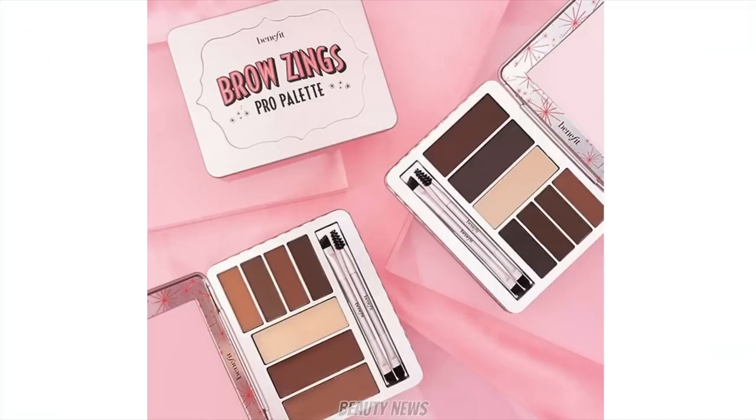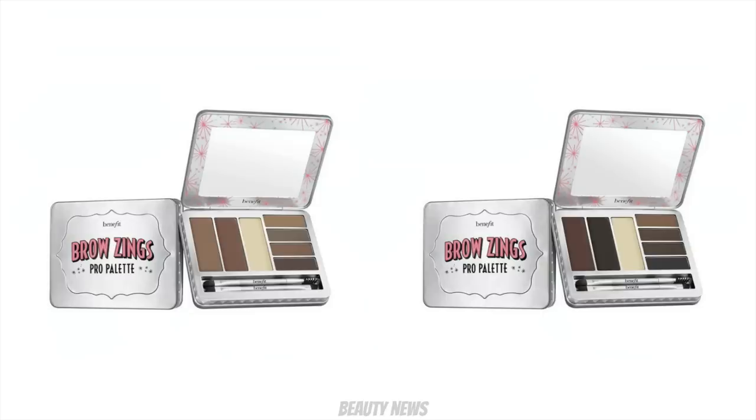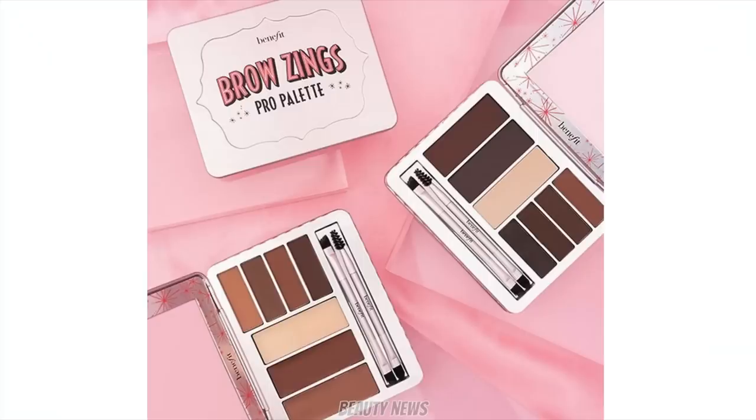If you're familiar with Brow Zings, it was their wax and powder duo. So this comes in two shade variations: a light medium and a medium dark. And it comes with three large pans of wax, two of them colored, one of them clear, and then four shades of powder, as well as two double-ended tools.